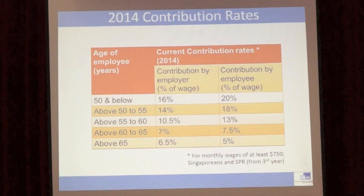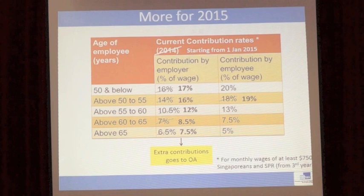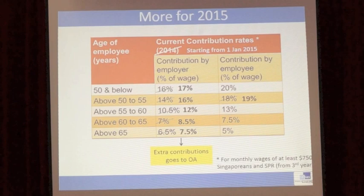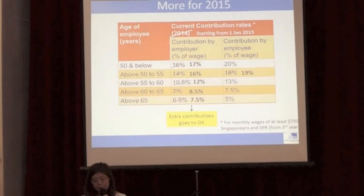And this year in the budget, there was a piece of good news that was announced. Next year, starting from 1st of January onwards, there will be an increment in the contribution rates as well. And all the additional percentages are actually going straight to the ordinary account. I think one of the concerns is probably housing prices are going up. So one of the key reasons for this is to ensure that we do have sufficient funds if we want to use it for housing purposes.